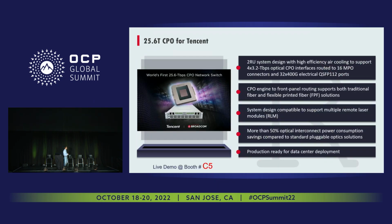For the CPO side, about a month ago, this is the first in the world for the CPO type of switch. It's a 2 IU system design with air cooling, very high efficiency. For this box, half of the interface is optical, and the other half is still electrical.